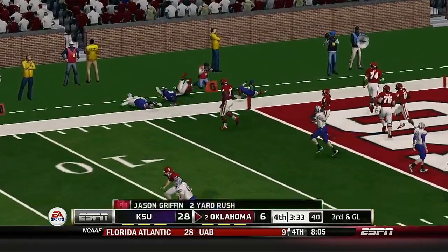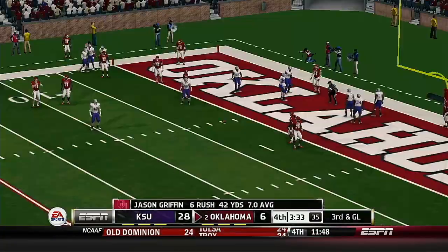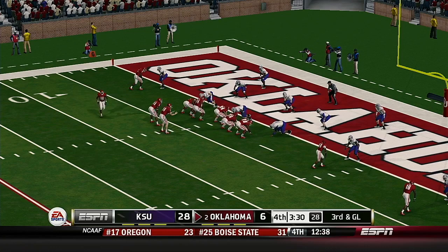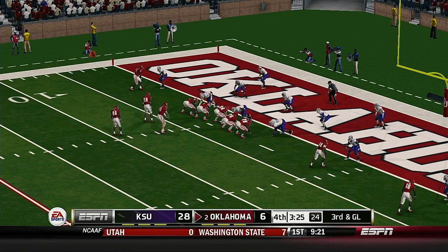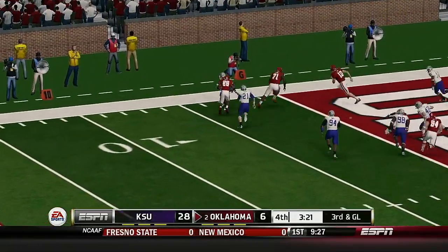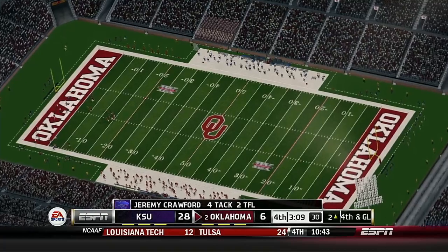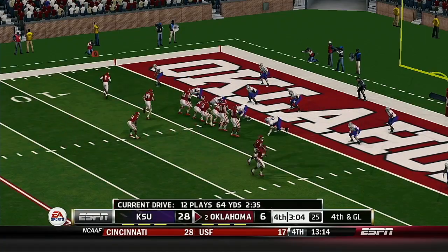He laterals. He gets hit out of bounds. Right around the 2 yard line. 2 yards. That makes it third and goal. Pitches back, and he tackles him hard at the two. No gain. That brings us fourth and goal. So the offense will stay on the field. It's fourth down from the two.